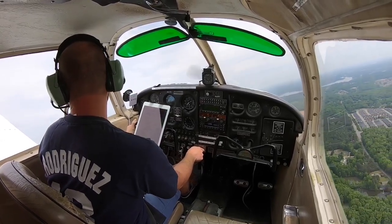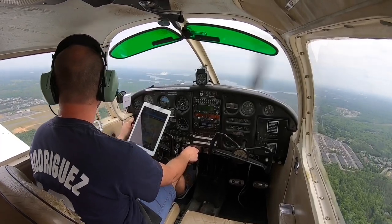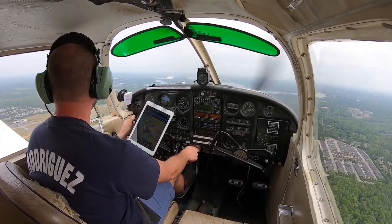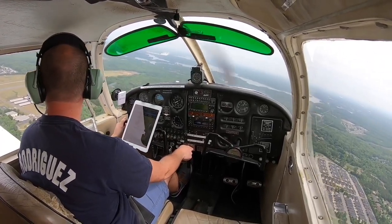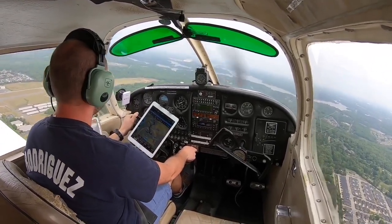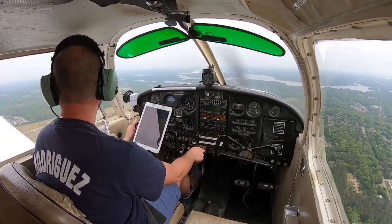Nice long runway. Windsock confirms what the AWOS stated. Wind is right down the runway. All right, we have a little bit of a tailwind here, so it's bringing me downwind quicker than if there was no tailwind.